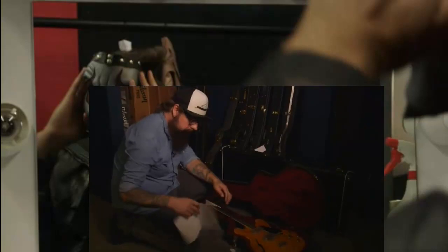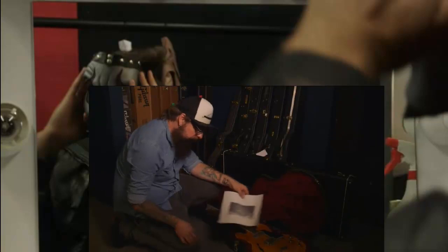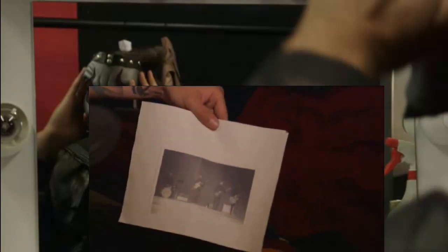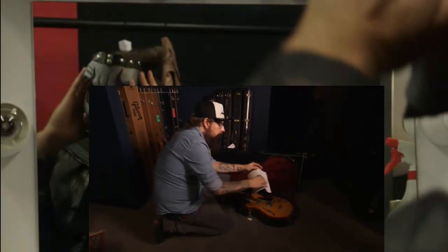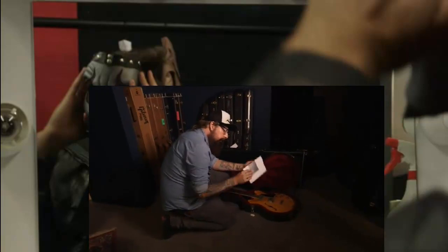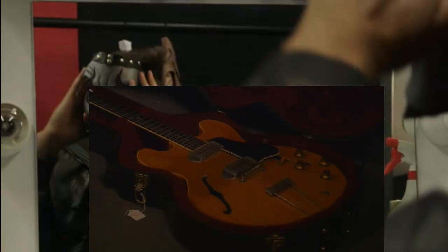But the coolest part about this guitar is the dude that played it had passed away. But there's a picture of him playing it with his band in, I don't know, the mid-60s or something. It's a one-owner guitar. I'm the second dude to own it. So I'm always going to keep this picture with the guitar. I wish I had the actual real picture to be with it. I think it's kind of cool to keep that stuff together.